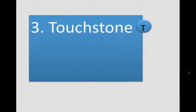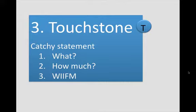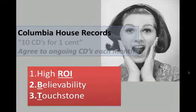Touchstone. This is the big one that most people struggle to do. And it's a catchy statement which basically encapsulates 3 things. What it is you're offering, how much it's going to cost, and what's in it for me, the buyer. What is the benefit? And if you can incorporate all those 3 things, then you have what's called a touchstone.